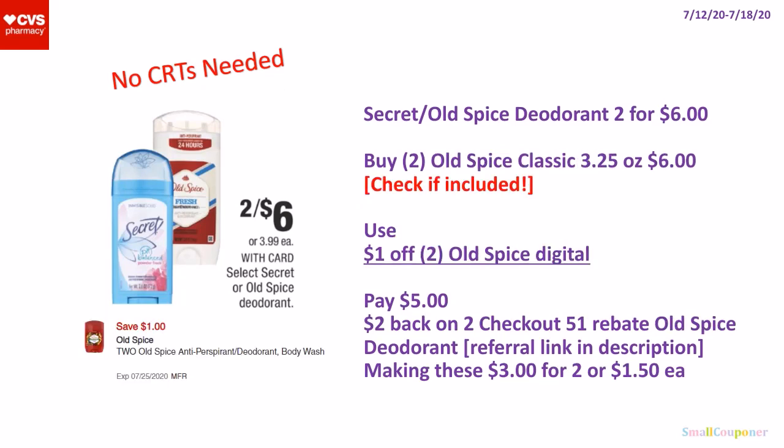So again, this is no CRTs needed. So if you prefer the Old Spice, or you could get both actually, because there are checkout 51 rebates for both. So you'll buy 2 of the Old Spice Classic, the 3.25 ounces for $6. Make sure to check to see if these are included. The $1 off 2 Old Spice digital is attaching to this deodorant.